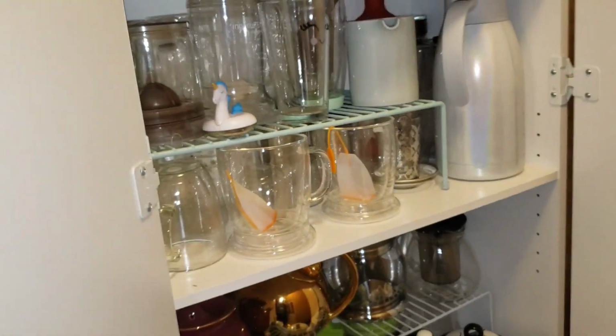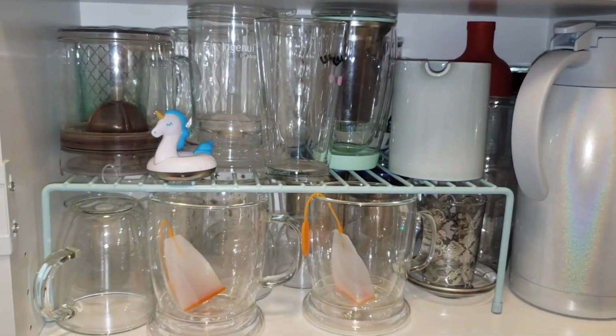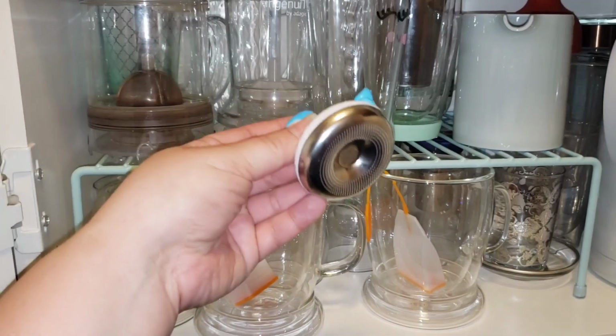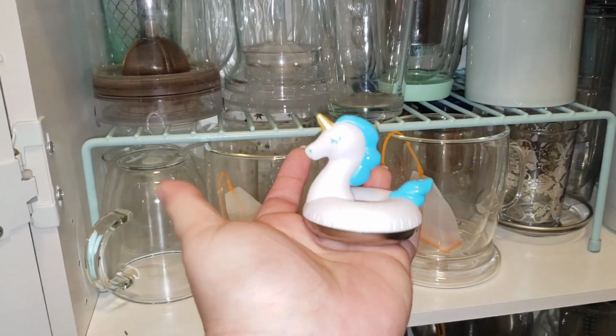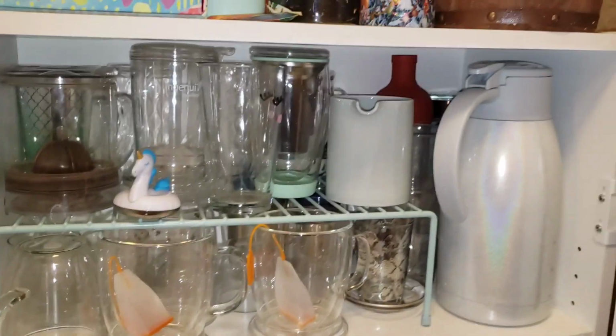Moving on to cabinet 2 is mainly glassware and this cool little, he looks like a pool floaty. My boyfriend got me that last Christmas. I love it. I've got some bigger carafes and things like that in there.